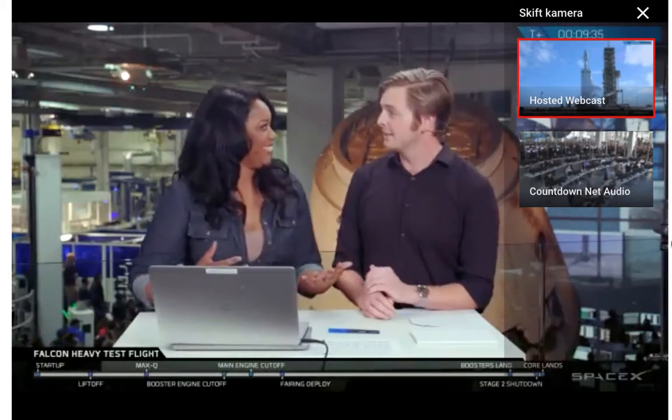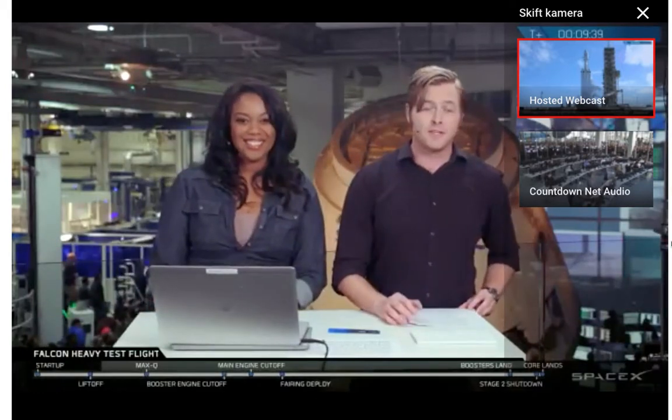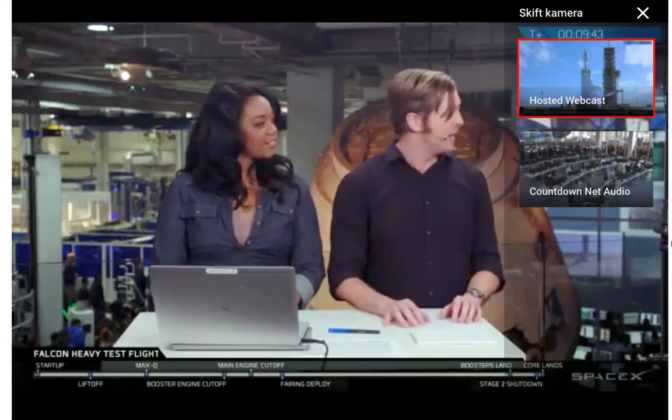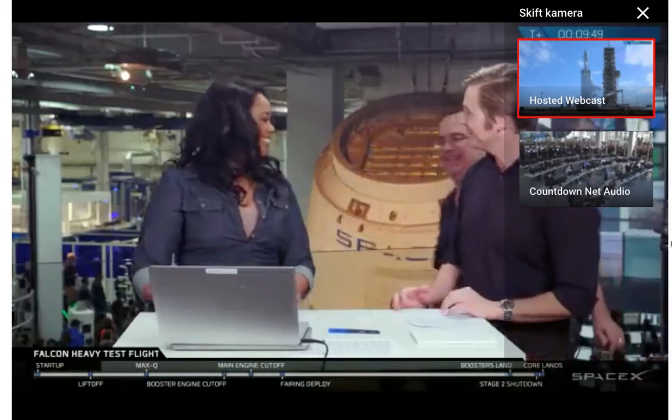People are cheering, but we'll get the call and know hopefully very, very soon how that center core is doing, whether it's standing up proud on that drone ship or not. Meanwhile, the other 2 landings were absolutely gorgeous. Meanwhile, the second stage is continuing its trajectory towards Mars. It's all looking good there. John Ike, come give us a recap of the full mission.